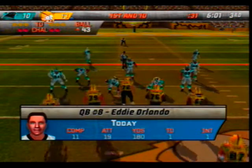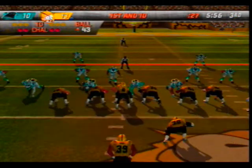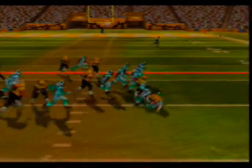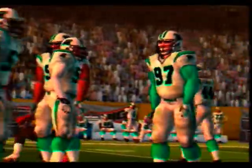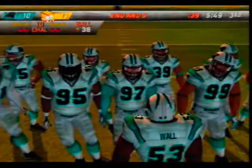On the 43-yard line. The Panthers line up in a 4-3. Hand it off to the back. They'll spot this one at the 38. The tackle is his fifth of the game. Sykes with a nice burst through the middle that time. 5-yard pickup.